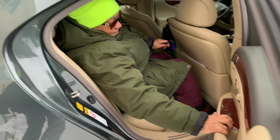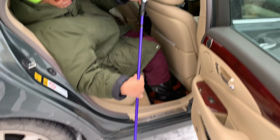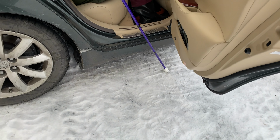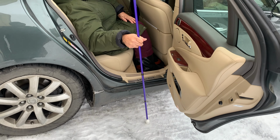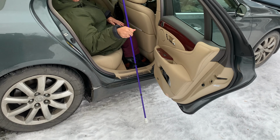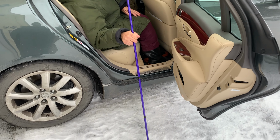To get out, I open the door. I take my cane out first so I can put it on the ground, rub it around. Sometimes when people drop you off, there could be a curb there and you're by the road, so you step out, you think the road's flat. You go to step, there's the curb, and you fall flat on your you-know-what. So it's always good to put your cane out and move it around, make sure you have room and clearance.